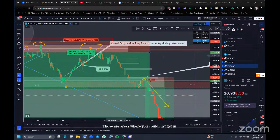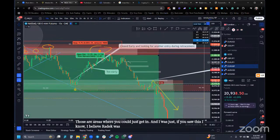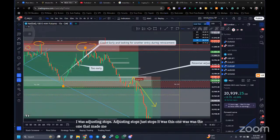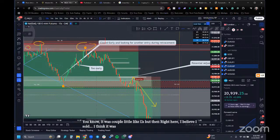And if you saw this live, I believe Radic was one that saw it live. I was adjusting stops. This was the one that made me the most right here, because I exited early over here and then it came up and I believe I took an L right here, and then a couple little L's. But then right here, I believe I sold, I think it was somewhere like here.